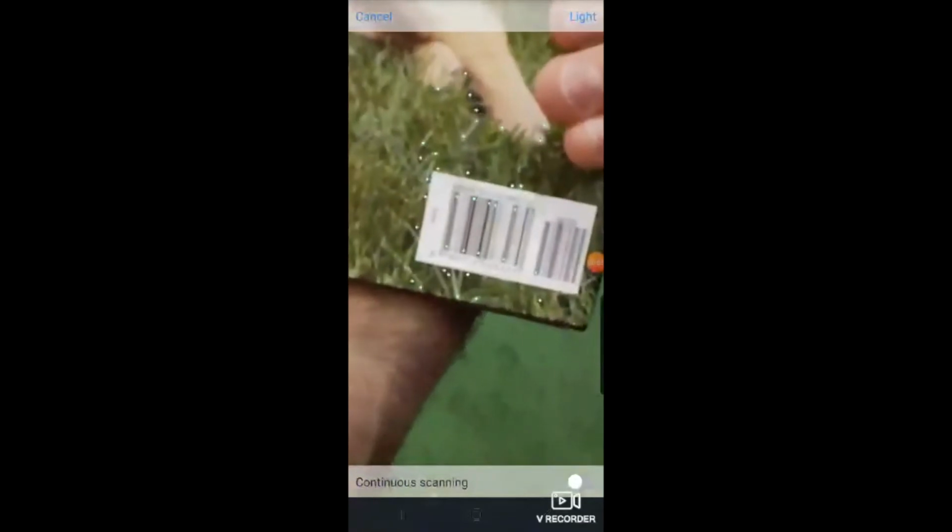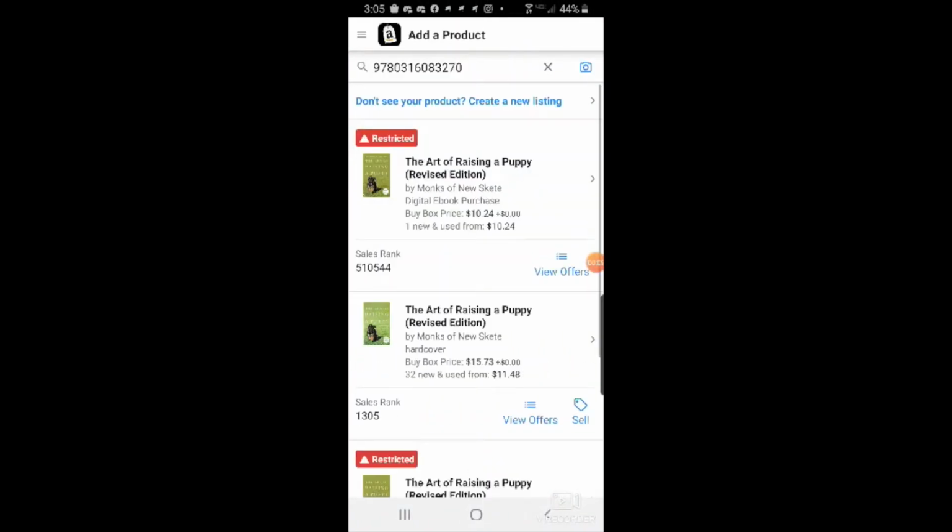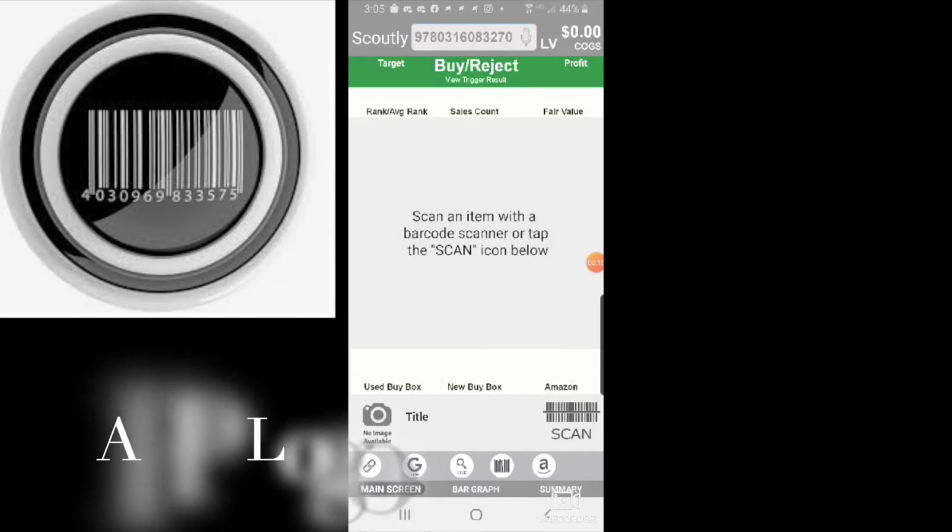So I'm going to show you how to list the books now after you found them. This is the Amazon seller app that's linked directly to your back office. So go ahead and download that. This is actually the Scoutly app that you see here. This is a completely separate app.